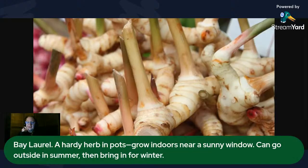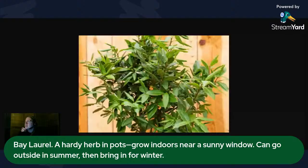Okay. Bay laurel is the next one. A hardy herb in pots, grow indoors near a sunny window, can go outside in summer and then bring in for the winter. Keep your indoor bay laurel tree near a sunny window in the winter, avoiding exposure to drafts and heat from appliances and air ducts. Oh, that's a good tip. Outdoor plants prefer partial shade, but will tolerate full sun. In areas with hot, dry summers, afternoon shade is ideal, so that helps with where it's supposed to be.